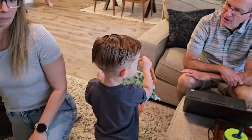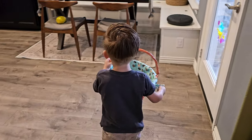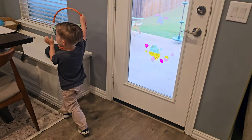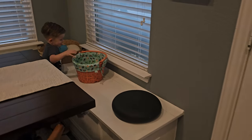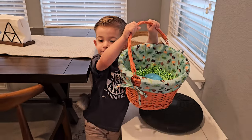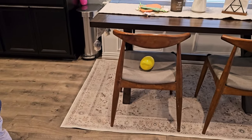You know how fast the Easter Bunny is? Lolly and I were in the bedroom, and your dad was in his bedroom, and we came out, and here these eggs were. I mean, so fast. I found it! Wow! He's pretty sneaky, that Easter Bunny.